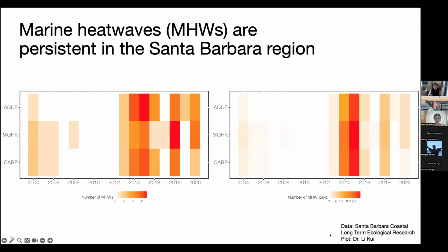So the main motivation for this project, though, is that marine heat waves, abbreviated from here on out as MHWs, are persistent in our local Santa Barbara region. These 2 figures are from the Santa Barbara Coastal Long-Term Ecological Research Site. On the x-axis, we have years. On the y-axis, we have 3 of our LTER sites. And as you can see here, with the colors showing either the number of marine heat waves on our left or the number of marine heat wave days on our right, marine heat waves have been consistent and persistent in our region over the past decade.